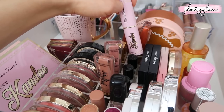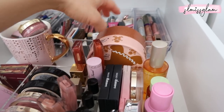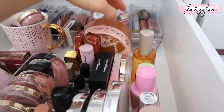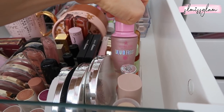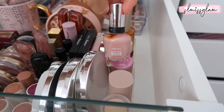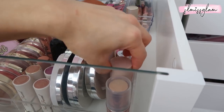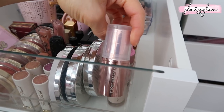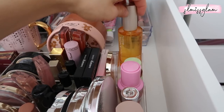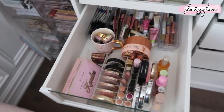I actually wore this on my wedding day, so it's a highlighting stick. And then we have, I got this during Christmas, so this is the Gingerbread Collection with Too Faced. And then we have a Jeffree Star Liquid Frost, a nail polish that definitely looks expired. And then Fenty Beauty Pro Filter Primer, Josie Maran Highlighting Stick. So body oil, this one right here, Moroccan oil. So yeah, that is everything in this drawer.